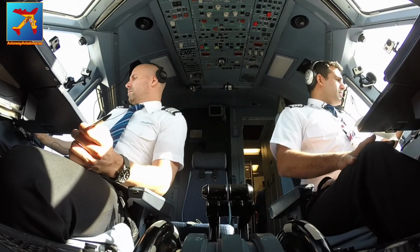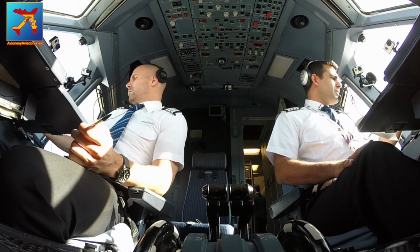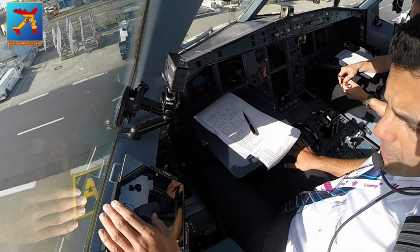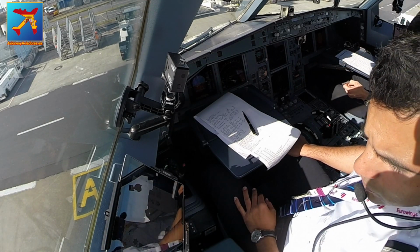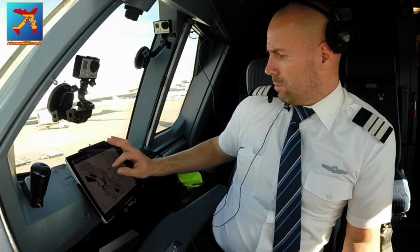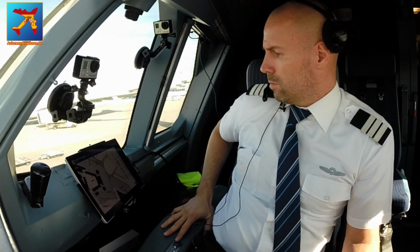Okay, Arno, our parking stand is right now Alpha 17, so we will get a pushback and we will taxi from Alpha 17 to runway 14 left. It will be a short taxi routing via Lima, Bravo and Alpha 7 holding point, and then we'll make a lineup full runway length for runway 14 left.